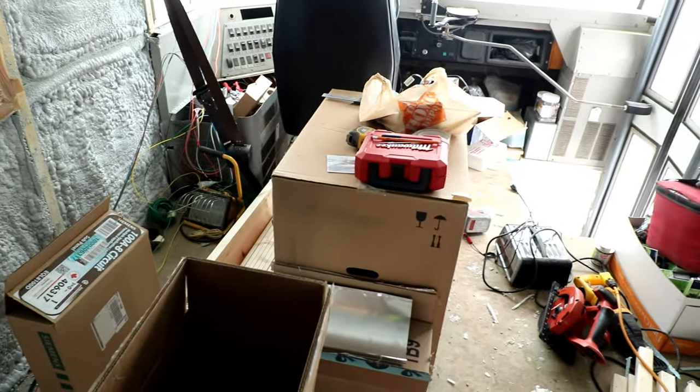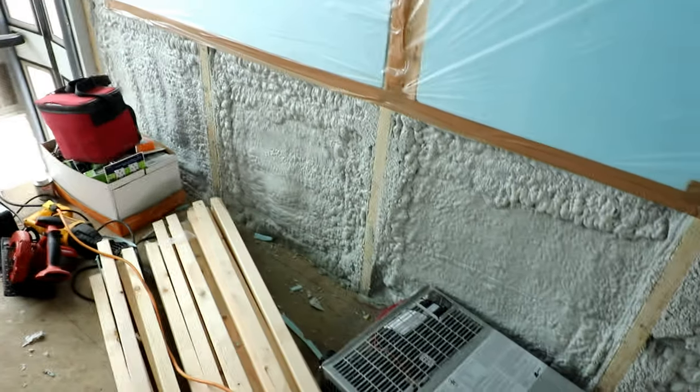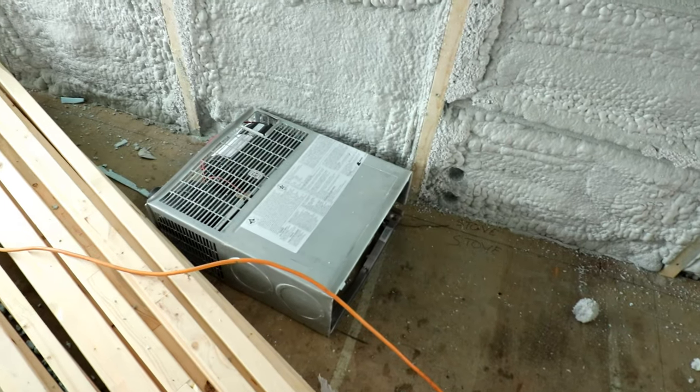So let me just clean this pigsty up a little bit. Then we'll get working on that thing. Hopefully it won't take too long to clean up, but you can never know. I could get lazy. I do get lazy. See you in a bit.